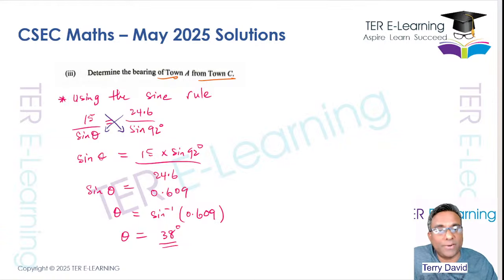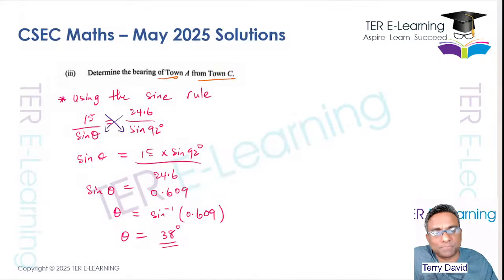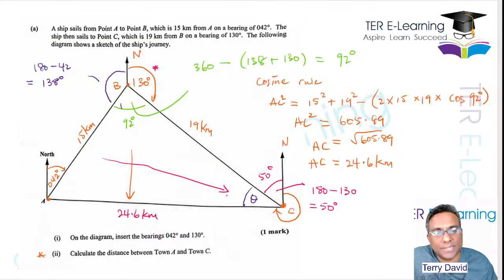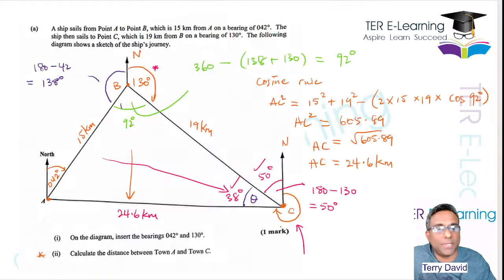So now the bearing that they're looking for. You know this angle here is 38. We're going to use the 38 and the 50 because that is what you're trying to calculate. You're trying to calculate that angle there. So the bearing they're looking for is going to be equal to 360 minus, are we going to add up the 38 plus the 50?